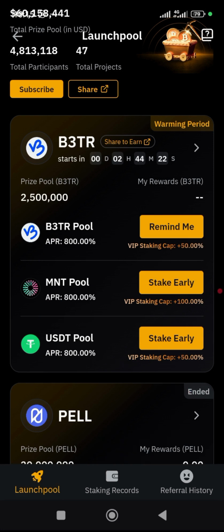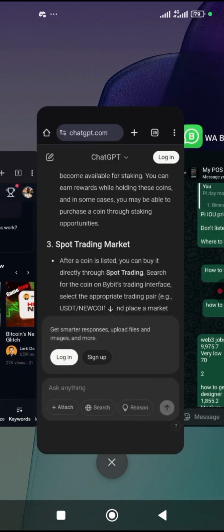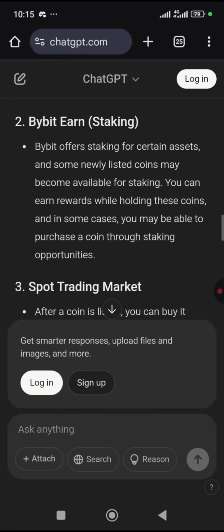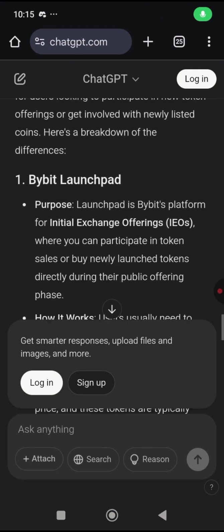A lot of people are thinking Launchpad and Launch Pool, are they not the same thing? I was like you, but let me educate you a little bit. Let's go back to our ChatGPT and learn some things about Launch Pool and Launchpad.